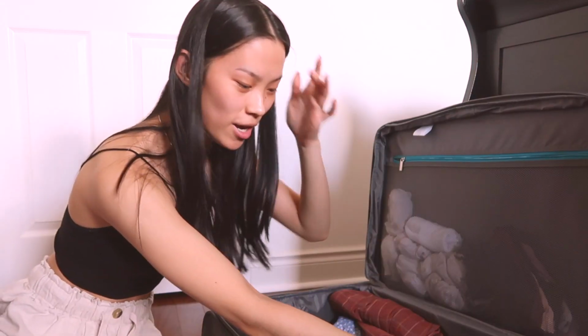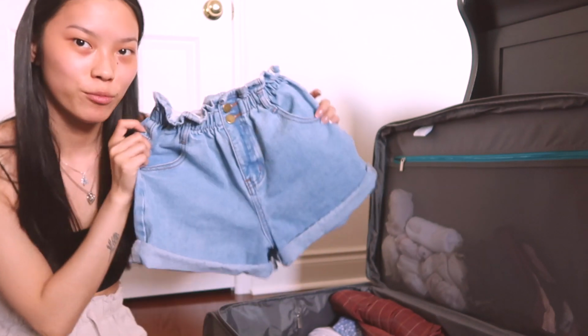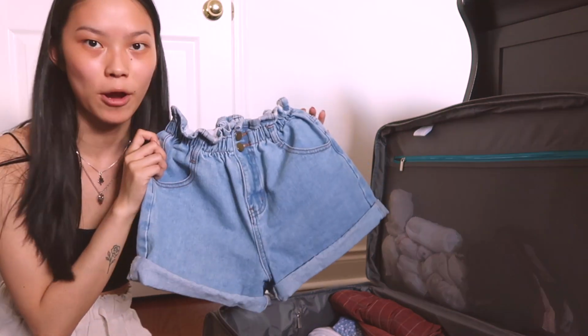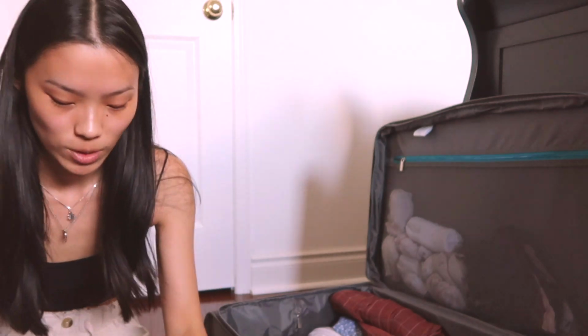Alright, it's been a while. I had to sort out a bunch of things, but for shorts I am packing my blue Princess Polly ones, and then I also have another pair. They're the white ones that I own. They're the exact same but just white, but I plan on wearing those there, so I just left those out.